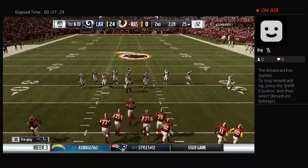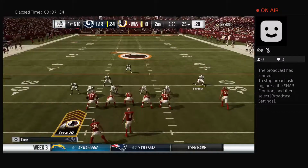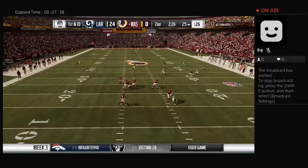And here come the Redskins now. And some dangerous territory. You're already down 3 scores. A 3-and-out here, or an inability to put any points up. This one might be over by half.